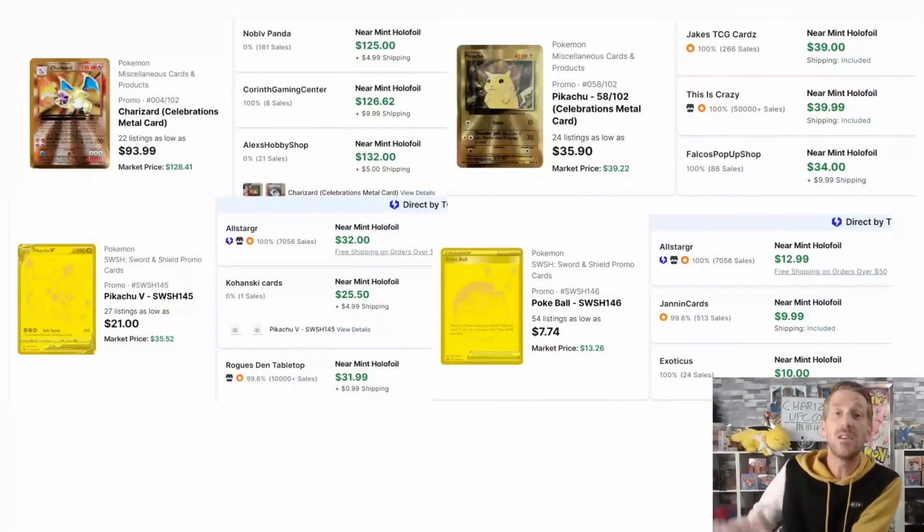So whether that is a sealed item or a broken item, the Celebrations Ultra Premium Collection is just a little bit more unique than the other ones where they're kind of selling at the same point regardless of whether you break them open or not. But use that information as you move forward with the print wave number 2 for the Charizard Ultra Premium Collection.